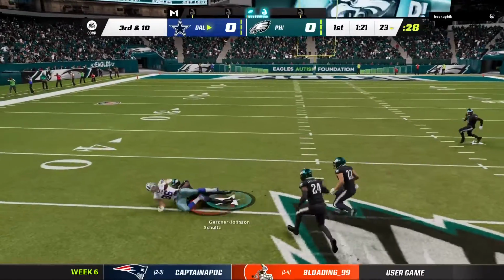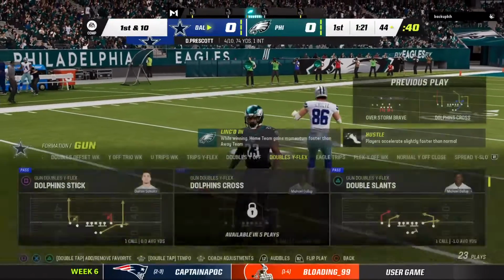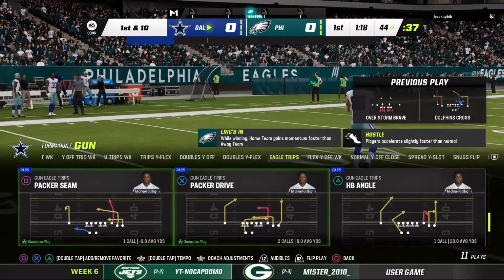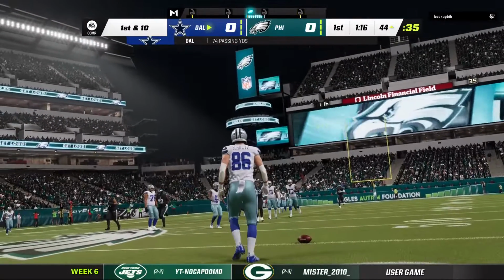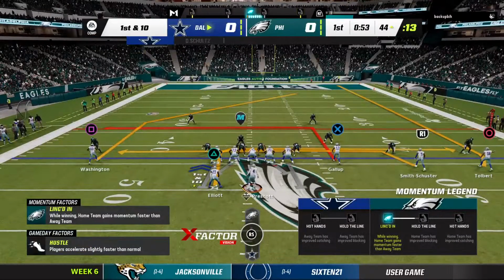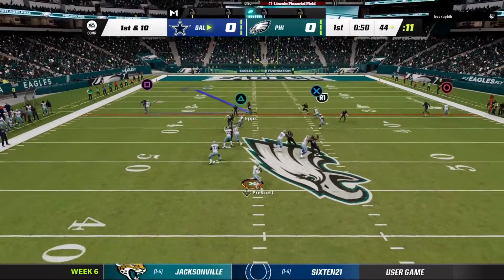Got his man, complete over the middle. It's Schultz. And they're going to have this across midfield and inside the 45. An excellent pickup of 34 yards. So the big play gets him across midfield now for 1st and 10. Here's Prescott.